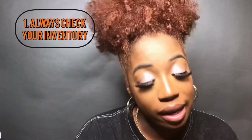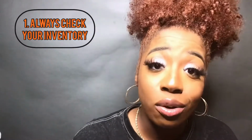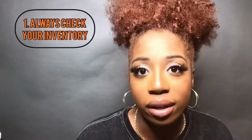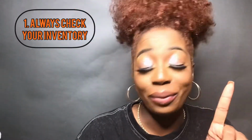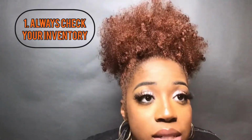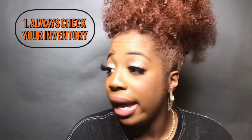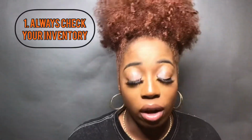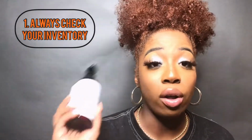And actually make a note, whether it be in your phone, on your notepad, whatever the case. Make a note of what you have and how much of it you have, the quantity, or what's left. For example, let me grab something right quick. For those of you who are like me, I am considered a low porosity LCO type of girl. So leave-in conditioner and conditioner in itself is very important to me, as well as oil, because my hair and water don't really like each other. So I always make sure to re-up on leave-in conditioner.